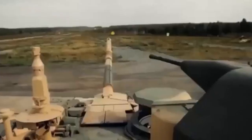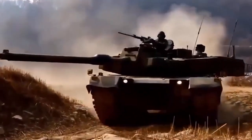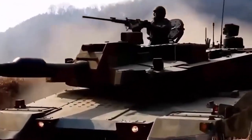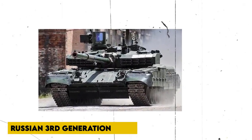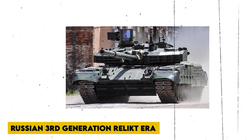These ERA bricks are not the same as those used on previous Iranian MBT models, which were copies of the Soviet ERA Contact 5. They are said to be a more modern, lighter, and more effective version of explosive reactive armor. According to some analysts, these are a knockoff of the Russian third-generation Relict ERA.